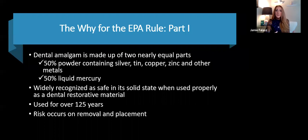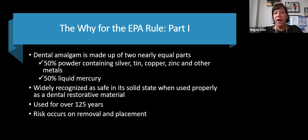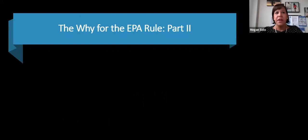When they're mixed together and used properly, it creates a restorative material widely recognized as safe as long as it's in its solid state, and one that we've been using successfully for over 125 years. So why the concern? The issue with amalgam comes into play when the material is placed as a restoration, and even more when it's removed. In both events, it's introduced into our environment and our municipal water facilities.